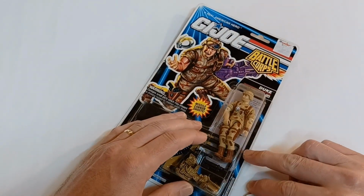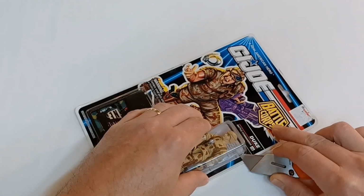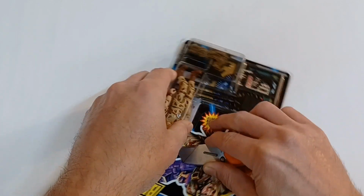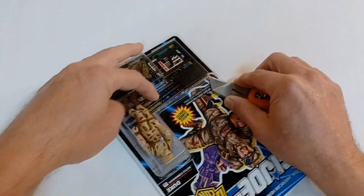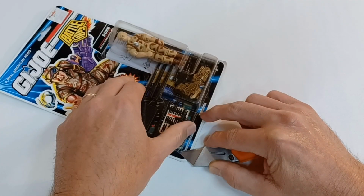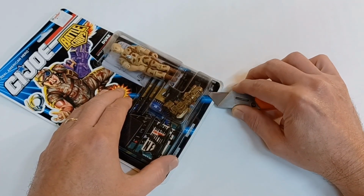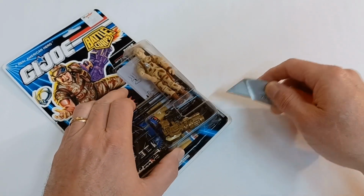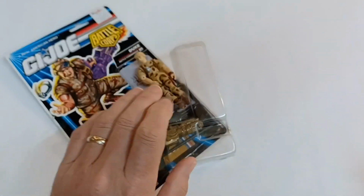When I collected G.I. Joes back in the early 80s, they came with a lot of accessories for toys at the time, but this one comes with a wide selection of accessories. More than the old G.I. Joes. And always be careful when using a knife so you don't cut your finger off.